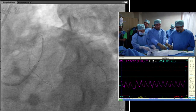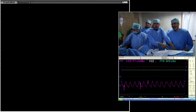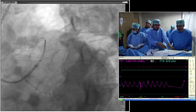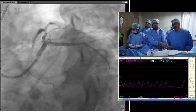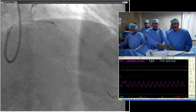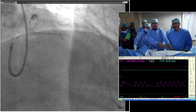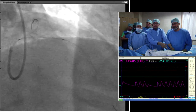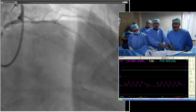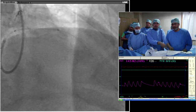Take one cine here. I'd just like to see where I am in the left main. Go to cranial view. I can go a little forward up to the diagonal. Cine. Okay, we'll come back a little. I just don't want to pinch the diagonal ostium.